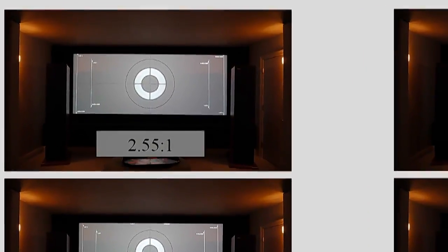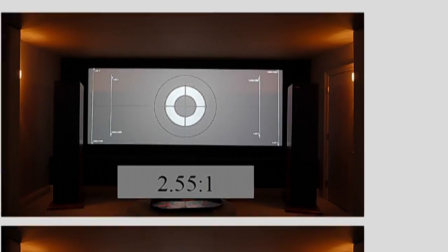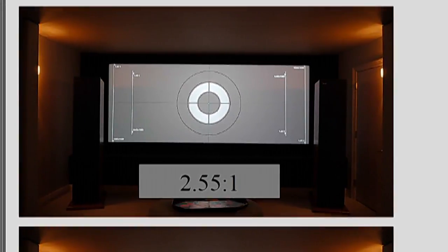So here you can see, that doesn't look too bad on the screen here. So there's the full width, 2.55 to 1. We just got the Dunleavys in a spot, and we do have some cross reflection, but we survived it, and it was in deference to the audio performance, which was also spectacular in this theater.